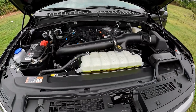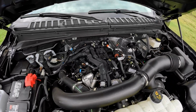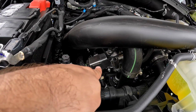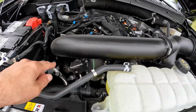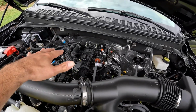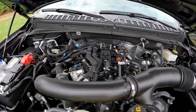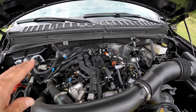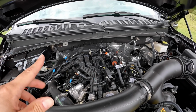Moving under the hood, this is where your 3.5 liter EcoBoost lives. Yes, it does have an EGR cooler, which I'm not a huge fan of, and it's got a spaghetti monster full of just hoses and tubes and wires and everything running under here. It's definitely not a pretty engine, and I'm kind of surprised it doesn't have a noise attenuating pad over top of it, you know, an engine cover.